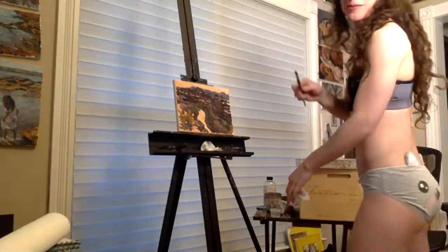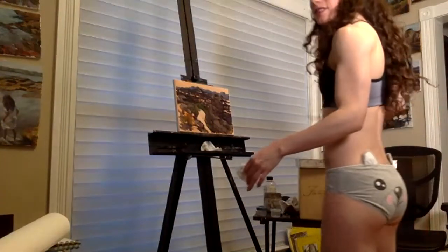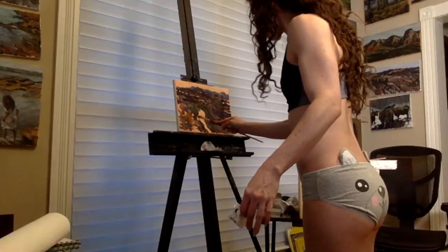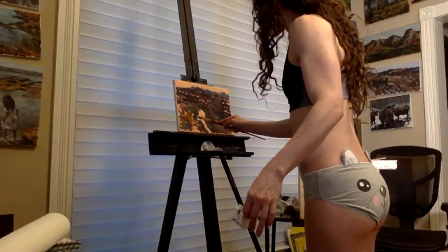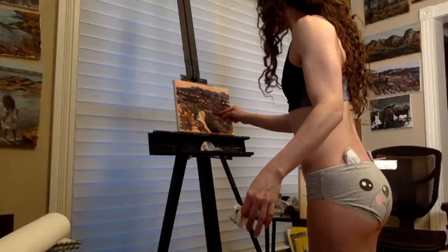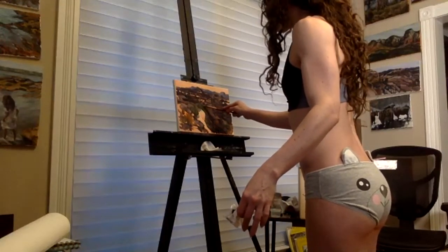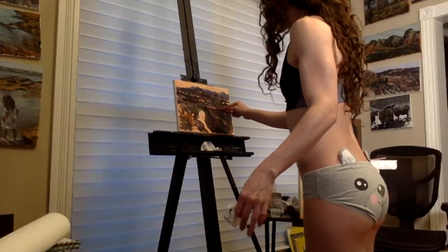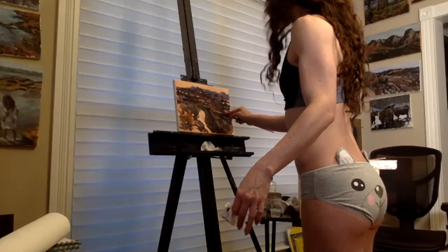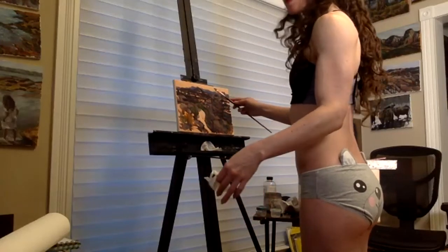So I'm just going to paint a little bit longer, and then I'm going to go make dinner because I'm getting kind of hungry. Painting definitely does not make you get hungry. It's one of those things I can do for hours and hours, and forget about being hungry. But I think it's a good idea to eat some food.